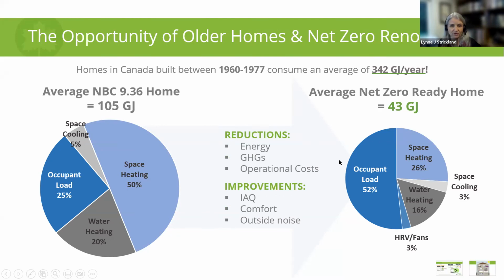it's never just about energy, and it shouldn't be just about energy or emissions, people live in these homes. One of the things that we found is the feedback that we get is: yes, the energy is less, yes, my operational costs are less. But what I really like about the house is the improved indoor air quality. I like the comfort it provides with lack of drafts. And I like the fact that you don't hear the outdoor noise. And that comes down to the methodology of how you upgrade that house to a net zero or net zero ready house.